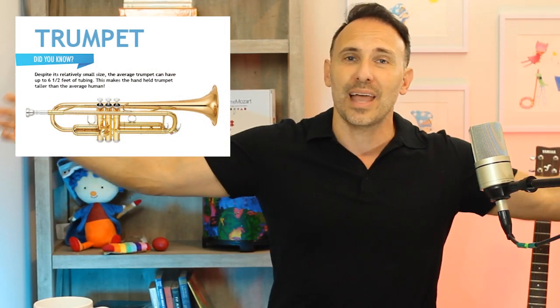So cool about the trumpet, right? We have a brass instrument, right? It's made out of the metal called brass. We had our friend Gergo, our Hungarian friend, show us how it functions, right? How he makes the sound with the mouthpiece. And the fact that there's so much tubing inside the trumpet that you could stretch it out and have over 6.5 feet of tubing. It's awesome.